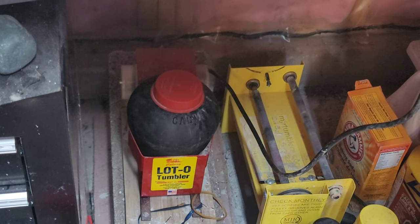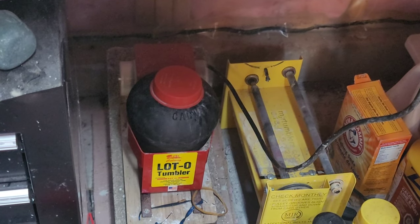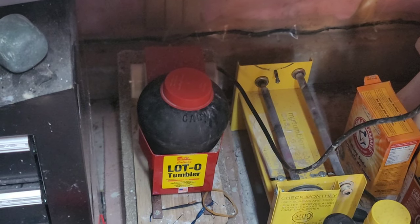I did some cutting of the rocks and some grinding and shaping of the rocks before I put them in the lotto tumbler. I did not use a rotary tumbler to shape these rocks. You'll see what they look like. Most of them are sea maggots, and I'm going to be using them to make pendants.